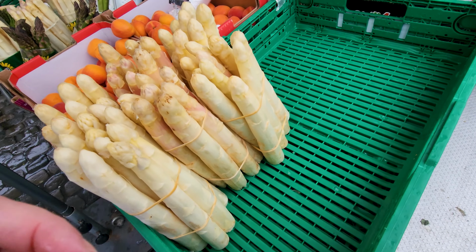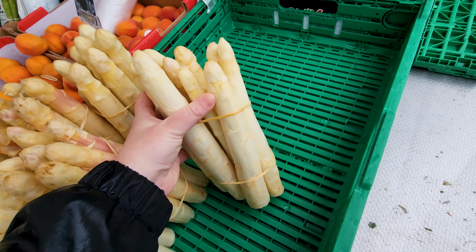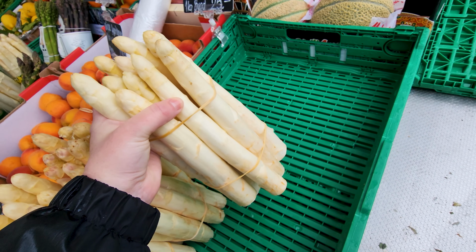Look at the size of these asparagus. They're huge. Look at them. I've never seen asparagus this big in my life. That is a serious bunch of asparagus.